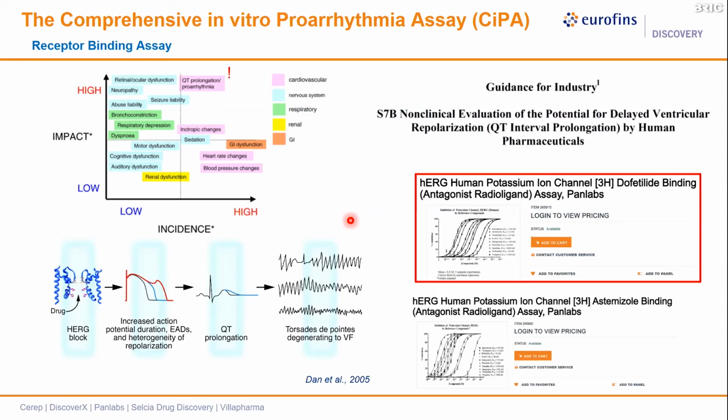So all the compounds will follow the FDA S7B guidance to test if the compound really binds to the hERG channel. We provide two different binding sites for the hERG channel to evaluate if our compound really binds to hERG, and if the compound binds to hERG, we really need to take into consideration the further cardiovascular risk.